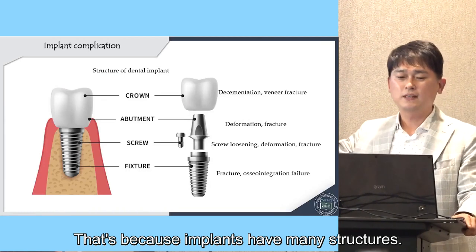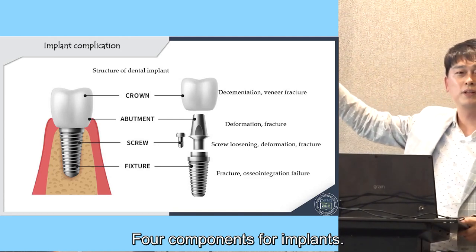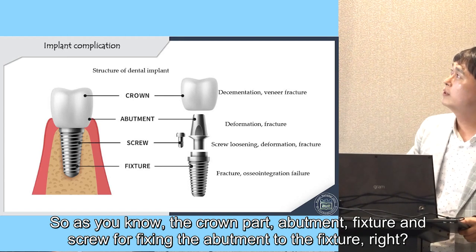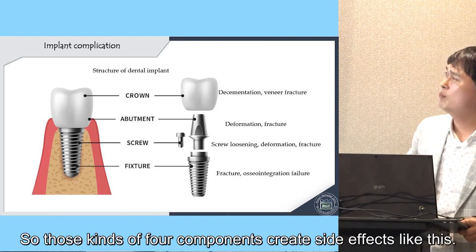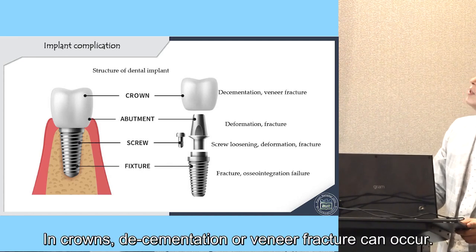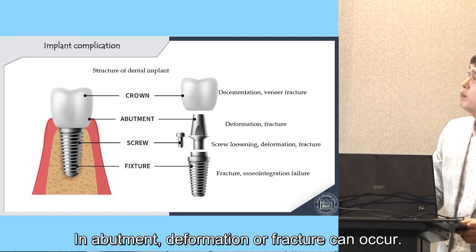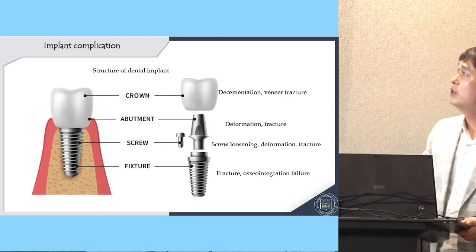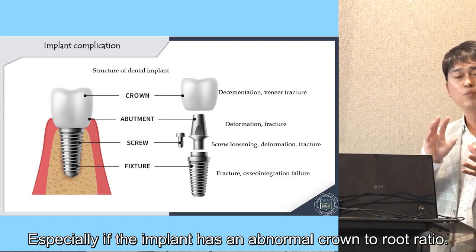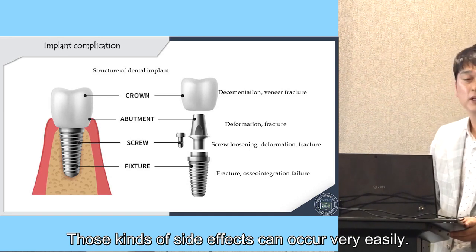That's because an implant has many structures, many components. So as you know, the crown part, abutment, fixture, and screw, which fixes the abutment to the fixture, right? So those kinds of components cause side effects like this. In the crown, decementation or veneer fracture can occur. In the abutment, deformation or fracture can occur. Especially if the implant has an abnormal crown and root ratio, those kinds of side effects can occur very easily.